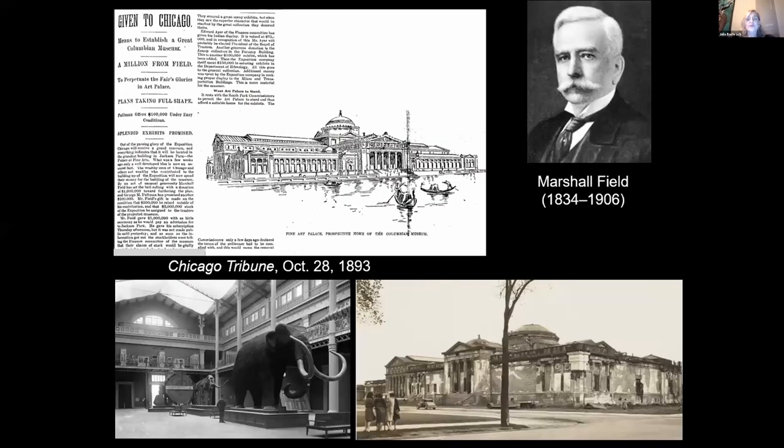Even before the fair had closed, Burnham started really pitching the idea of saving one of the buildings. He knew it was a really important moment for Chicago, and he felt that one of the major pavilions should be saved as a permanent attraction to kind of remind us of how important this was. And around the same time, Marshall Field offered to donate $1 million to buy some of the natural history collections that had been at the fair. And so really this ended up leading to the creation of the Field Museum.